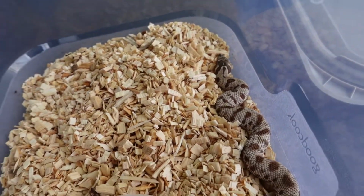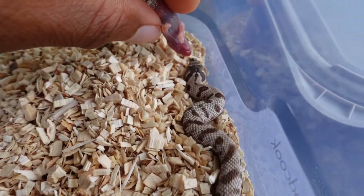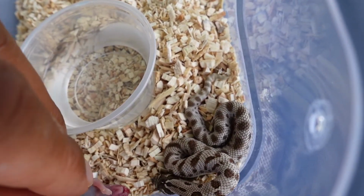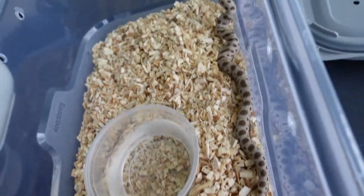Next is the Arctic Anaconda, and she's really pretty too. She's usually a generally good eater, but she can freak out. But once she figures it out, she's good. Take her water dish out.